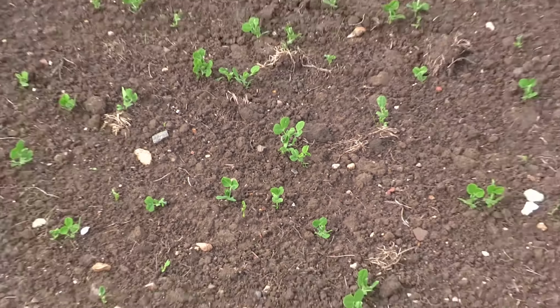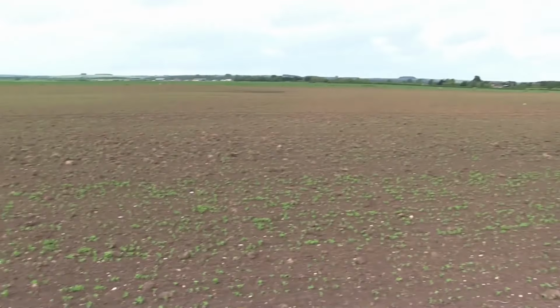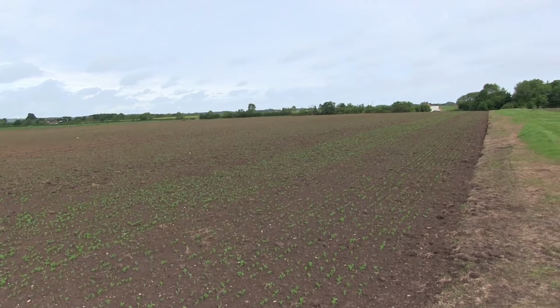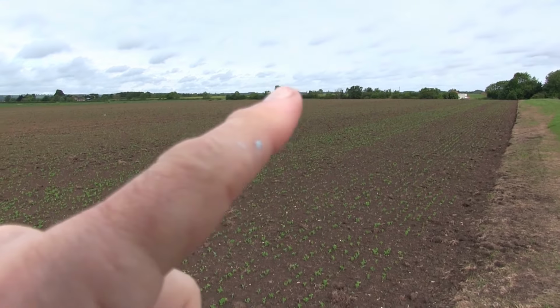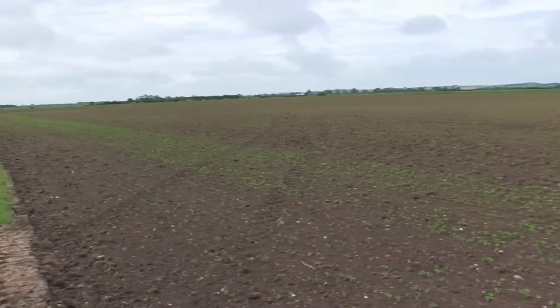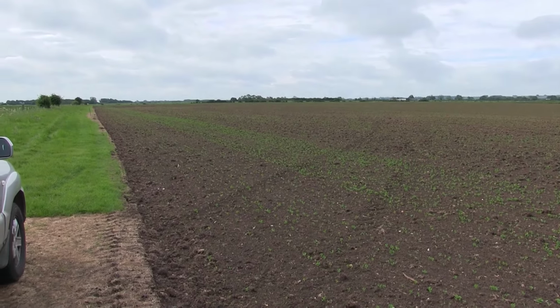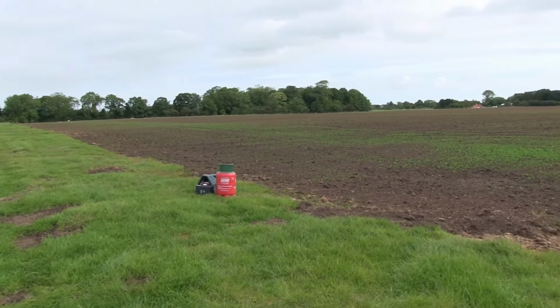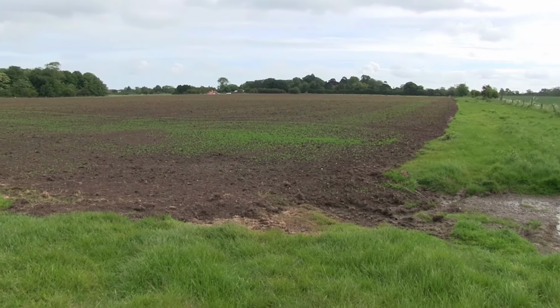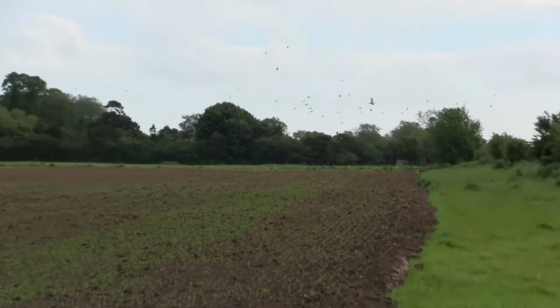Got a few pigeons on here and rooks and things, but very hard spot to cover. They are coming where I thought, out from the house there and just into the edge. And there's a few birds at the top of the field here, right at the top end, mainly rooks. Gas gone on this corner where I thought we'd put the hide.